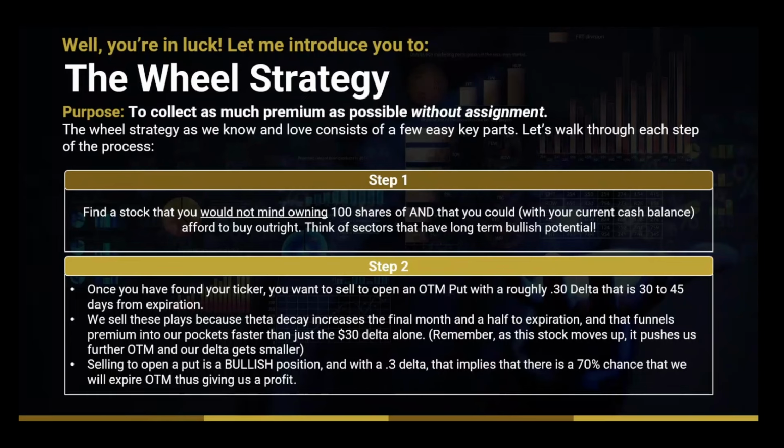You don't have to have a huge portfolio. I think at one point I only needed like $1,000, $900. It was great, right? That would have been perfect. It was my go-to for the wheel strategy when I was a small port warrior.